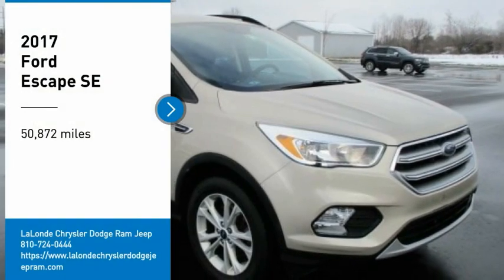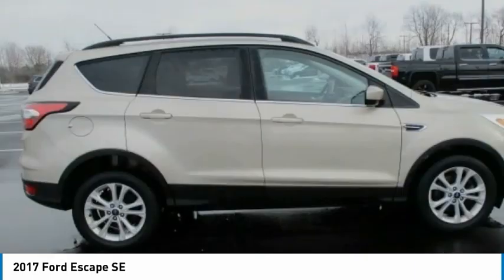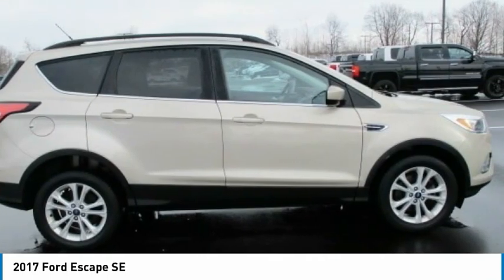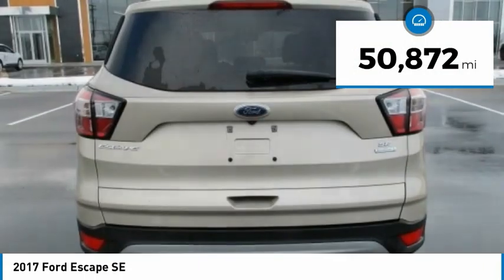Take a ride in the 2017 Escape. Gas engines flex, tow, sip, and go with Ford Escape. This vehicle has less than 55,000 miles.